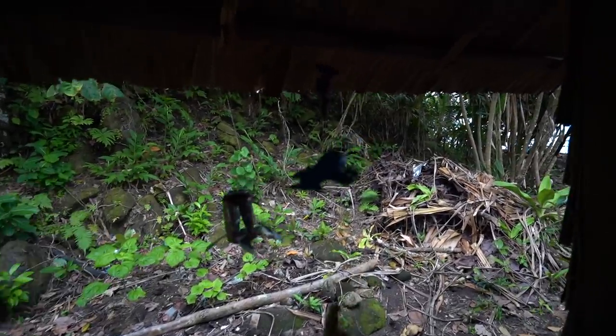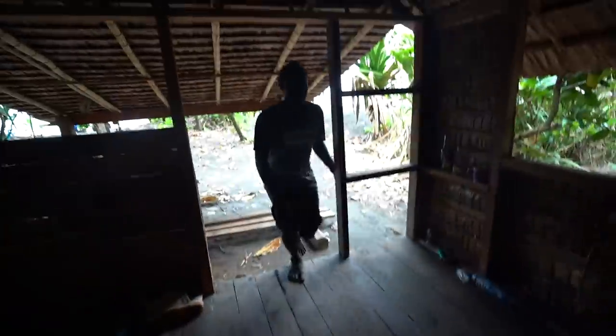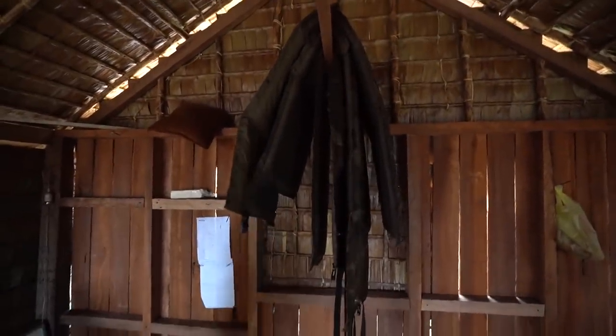Ooh. That's cool. You have a nice view from here. Yeah, it's very beautiful. So you have a mattress here that you roll out at night? Yeah, at night time we put on the bed. That is some of the mattress here. Okay, cool.